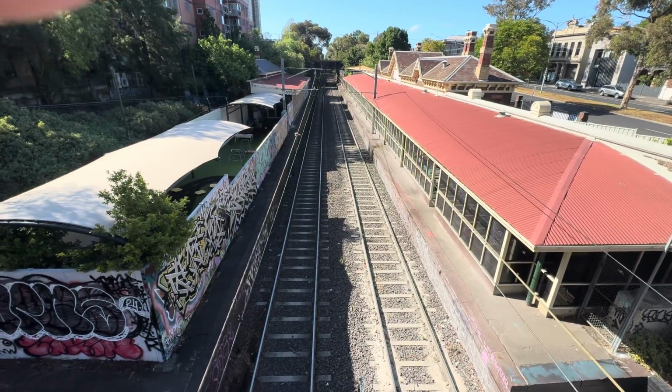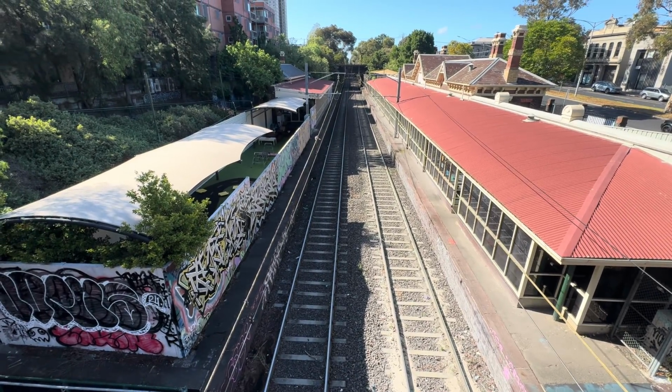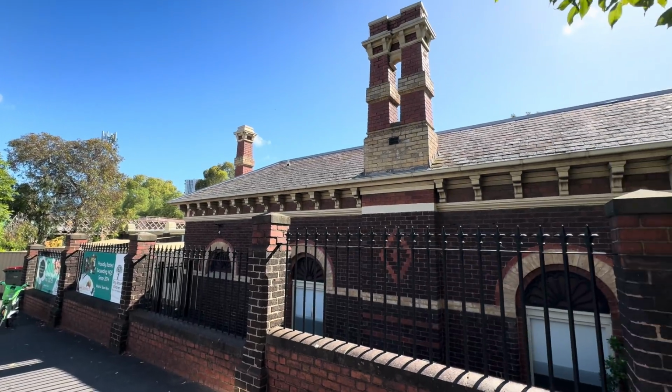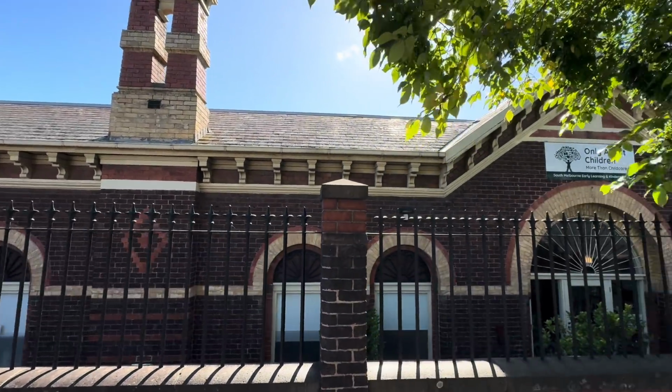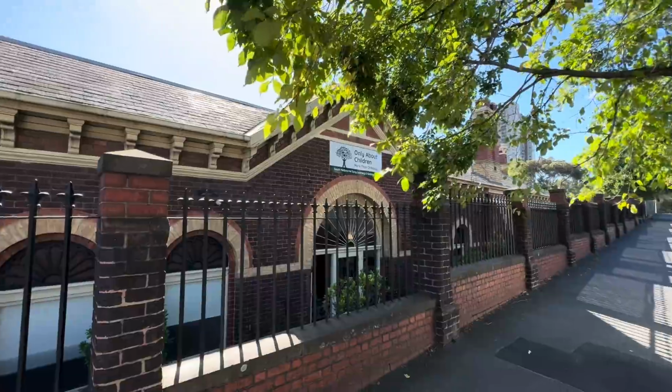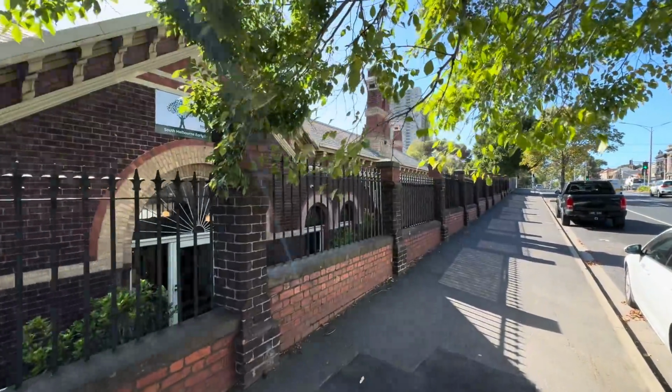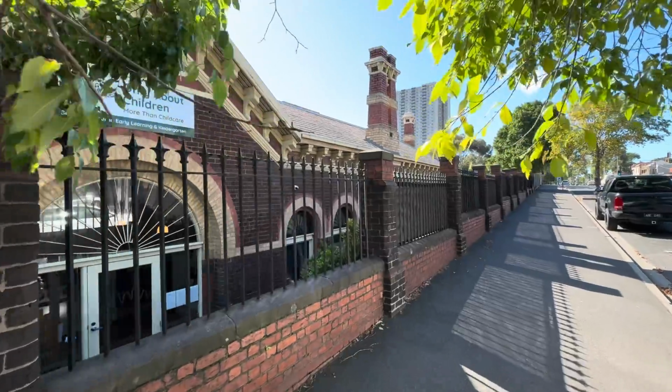Is that a childcare centre on the left? So it's hard to fully see. This used to be the old train station. It's now been turned into a childcare or kindergarten centre for children. But there you go, look at that.